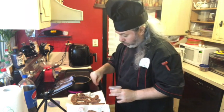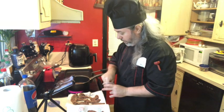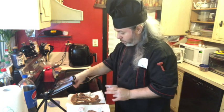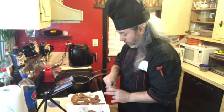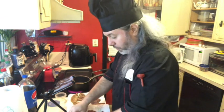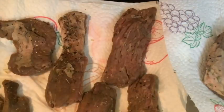Liberally. I thought about using rock salt or kosher salt for this because it does improve the texture a little bit, but I really wanted to be able to blend it with the cayenne, and I didn't have the proper kind of cayenne to mix with the rock salt, so we're doing it this way. And then everybody flips over. And we do it again.